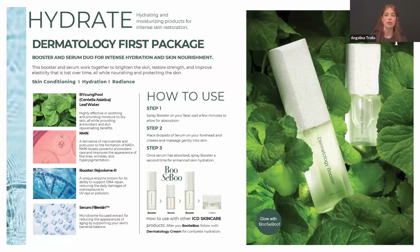The specific enzyme used in Rejuviome R is pulled from an extremophile and used as a UV repair mechanism. So in that extremophile, this enzyme repairs DNA after UV overexposure. And it has a similar benefit in topical application where it can help your skin be more resilient even after UV overexposure. And if I remember, I believe it was session 3 or 4 again, we really need to focus on antioxidant protection and specifically reducing the presence of oxidative species within the skin to focus on a variety of aesthetic concerns, such as dryness, such as fine lines and wrinkles, such as redness and hyperpigmentation. So powerful ingredient there with the booster, and then the serum is a fantastic ingredient itself.